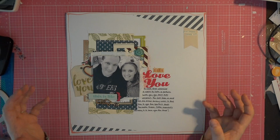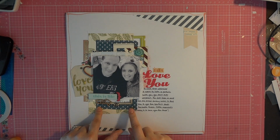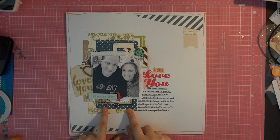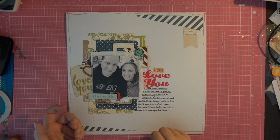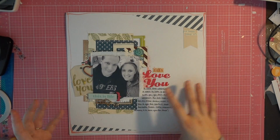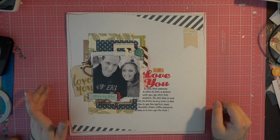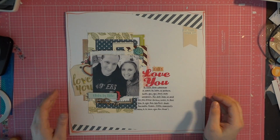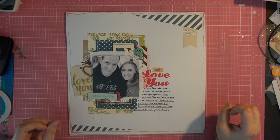And then I just kind of played. I had these 2 pieces of pattern paper that I was looking for something else, and I loved how they went together. So I put them aside and decided to use that on this layout. And then from that, I picked my photo and then just kind of randomly put things in different spots. And like I said, I was not liking it as I was creating it, but afterwards I'm really loving it.